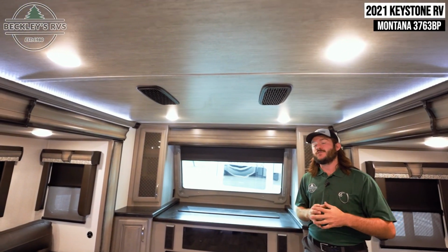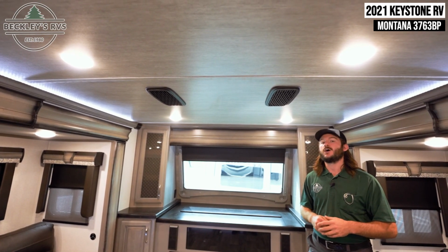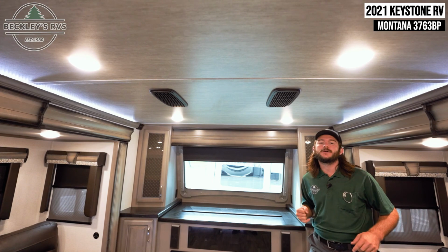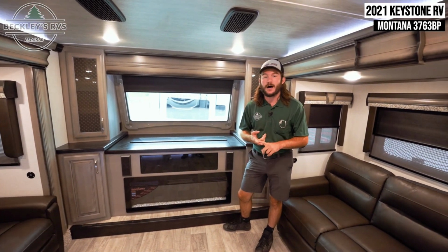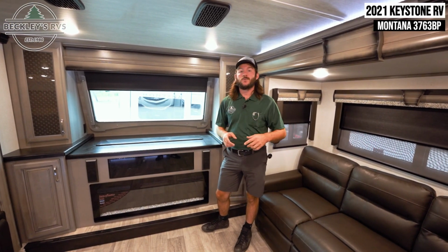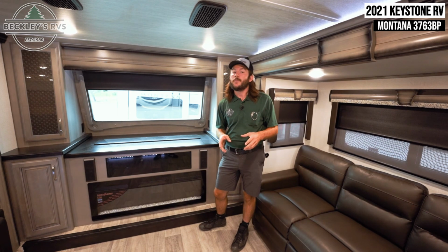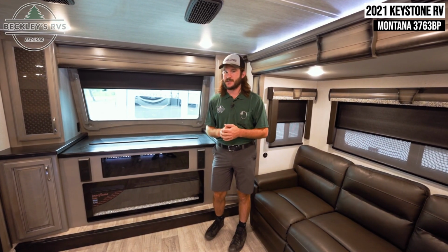Now you have 2 of these Whisper Quiet air conditioners, and both of them are 15,000 BTUs with heat pumps, allowing you the ability to cool the camper down through your duct system or also heat it up. The heat pumps in there combined with the fireplace up here will really give you the ability to save on your propane when it's chilly but not so cold that you have to worry about your tanks freezing up.